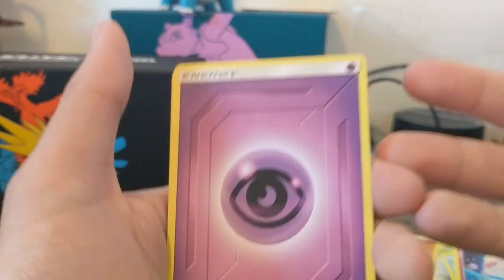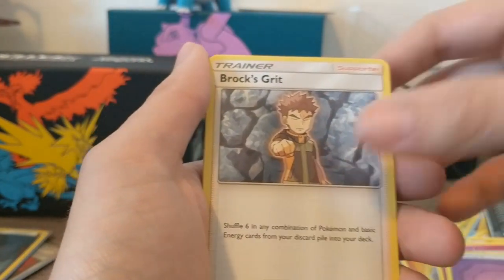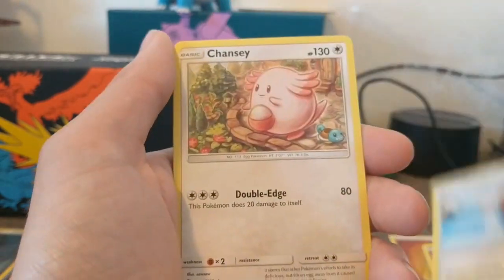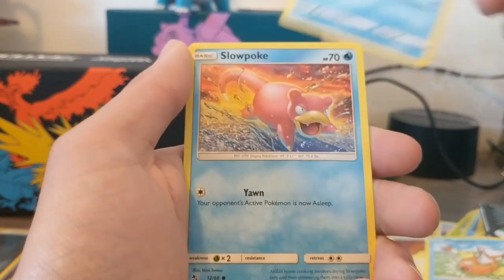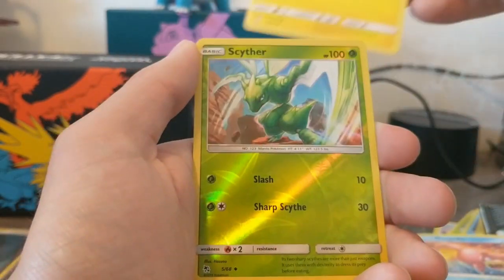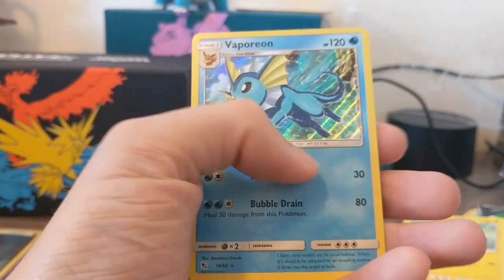And this will be my 36th pack. This is officially one booster box opened on this channel. And here's to many more. It's just so hard to get these packs. Brock's Grid, Misty Cerulean City Gym, a Chansey, Psyduck, Magikarp, Staryu, Slowpoke, Voltorb. No shiny Charizard, but we can still pull something good on the end.